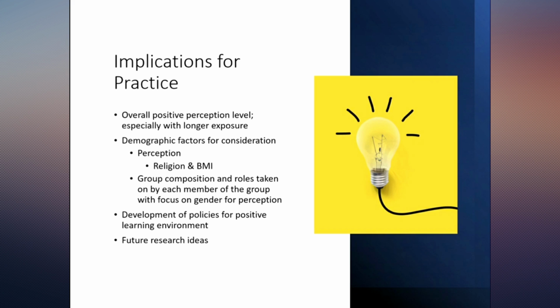Imaging sciences programs, or any programs for that matter, that utilize peers within the cohort should create policies specific to medical educational modeling if this pedagogical practice is used within a program. It would also be a good idea to review all demographic factors presented in this study and how they may relate to one specific program, even though many of the results of this specific study were not significant. There were many factors that may have contributed to a lack of significance.